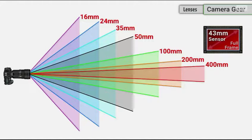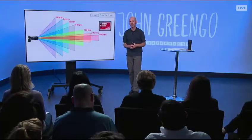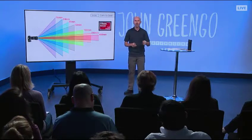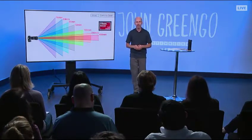Traveling, I tend to err a little bit more on the wide side. I really like those ultra wides because oftentimes you're trying to show what a location looks like, and sometimes that requires a really wide lens. The long lens is really only when you know that you can make use of a very long lens.